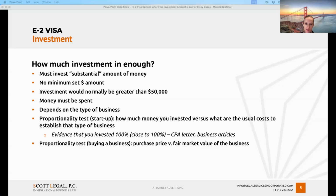And sometimes, in cases where the investment amount is really low, it may be helpful to submit a letter from a CPA, a certified public accountant. The accountant would look at the expenditures you made and look at the business. Then in the letter, they would conclude that the investment is substantial to start this type of business.